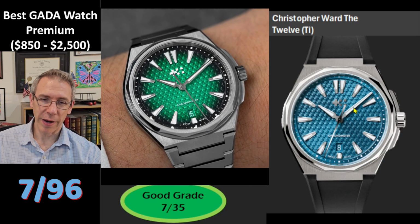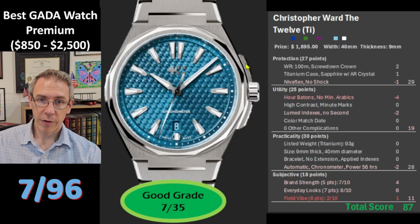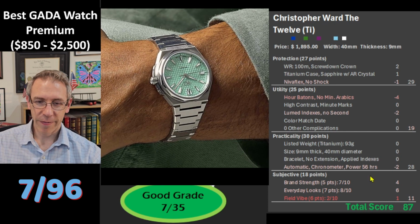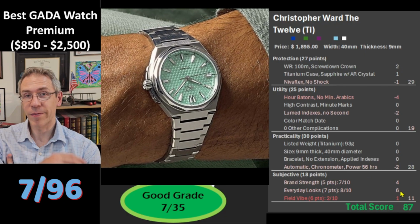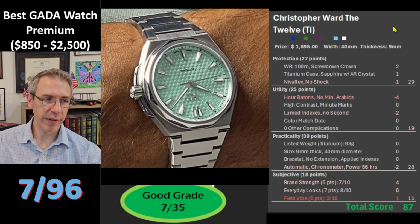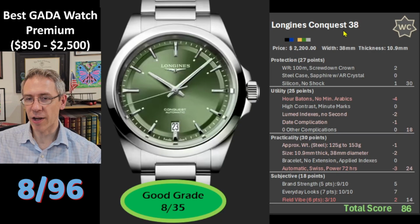It's still very fancy. Lume looks good on this. No second lume, though. Crown guards are cool. It's smooth in the real photo. It had a white background that I removed, and I didn't do it very well, so sorry about the rough edges here. The watch itself does not have rough edges. Yeah, it's a cool one, and it got a very high score. I think there are better options for the GADA context, so this is not in the end. Score 87. Next is the Longines Conquest 38.